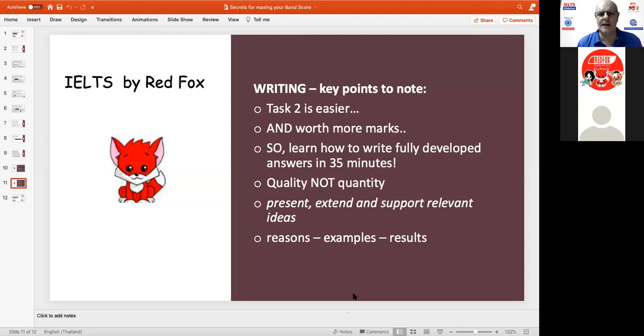And when we say quality of the idea, that doesn't mean that you have to prove yourself to be a Nobel Prize winner with the amazing idea that you have for this particular problem. And it doesn't mean that you have to have something that the examiner will agree with. That doesn't matter either, because you're not being tested on the actual idea. You're being tested on your ability to explain it using good English. Now, our grading criteria here in band 7 and band 8 tells us that we need to present, extend, and support relevant ideas. If you have a lot of ideas which you don't fully explain, this is presenting, but it's not extending or supporting.